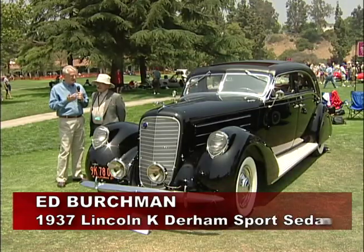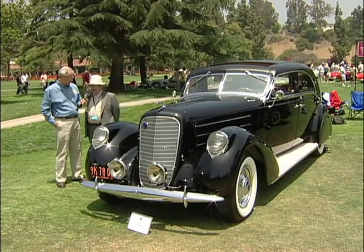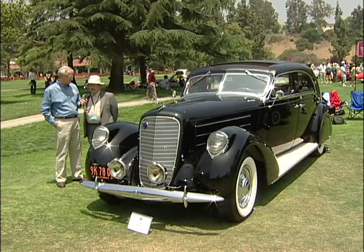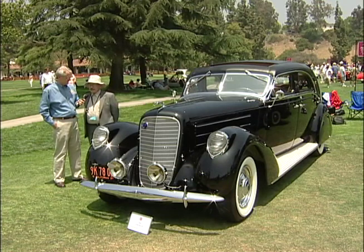Ed Birchman, 1937 Lincoln. This is a car you don't see every day, and especially one in this configuration. Tell us about this car. This car is a one-of-a-kind that was built by the Derham Coach Company in Pennsylvania, near Philadelphia. And they built this car in 1937 as one model to see how it would sell. Unfortunately, at that time, the economy was so bad and the price was so high on this car that it did not sell. And they decided, since it was such a difficult seller, just to stop at making one. That was my good luck.